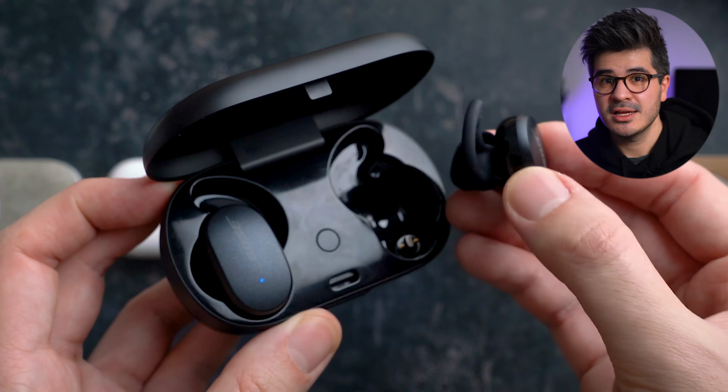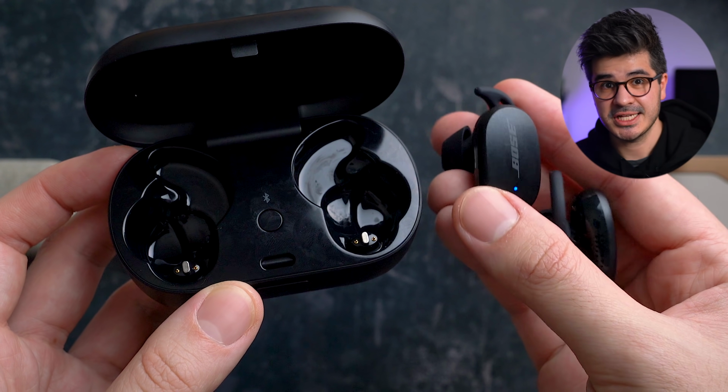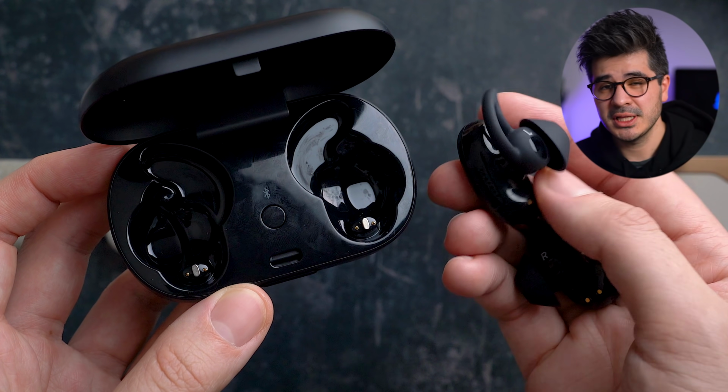For starters, these are the largest out of all the buds in this video, not pocket friendly at all, and that applies to the case and the buds as well. And despite that larger than life case, battery life figures are a little disappointing. You're looking at 6 hours playback in a single sitting, which is great, but only 18 hours overall with ANC on. Okay, so that's the bad news out of the way.